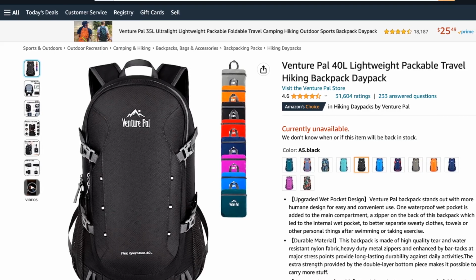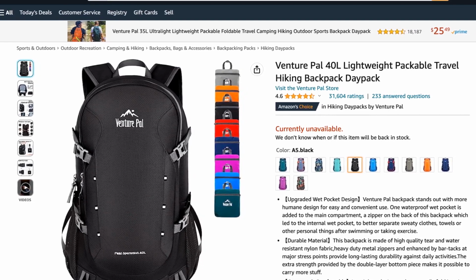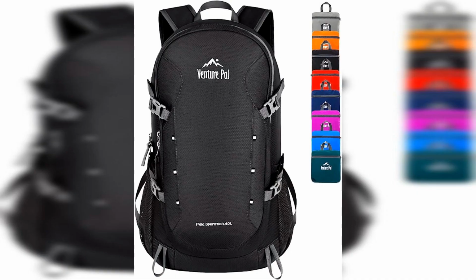One of the top picks for a budget-friendly packable day pack is the Venture Pal Lightweight Packable Backpack. It is made of durable, water-resistant nylon and features multiple compartments and a capacity of 35 liters. This versatile day pack can be found on Amazon for around $20 to $30.